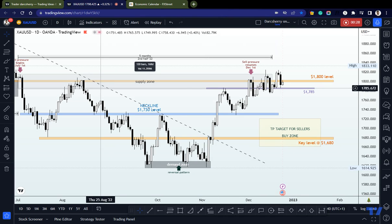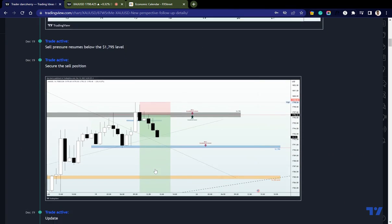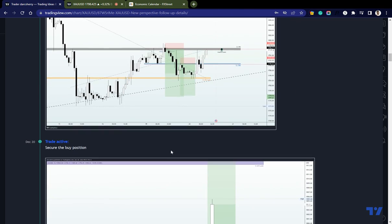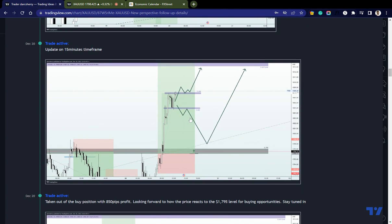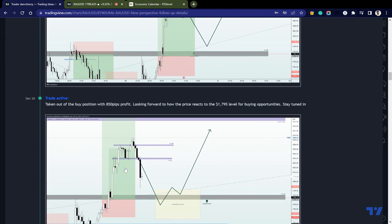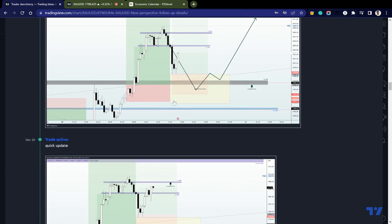As we were profitable last week, we were able to close the week with over 4,000 pips in profit as we took advantage. Initially, at the beginning of the week, we had some selling momentum that we took advantage of, and before we also bought around above the 1795. We rode that move all the way into the 1808 level, where price action was caught within a huge channel. So we had that move to the downside, and we also added one more position to that buy entry.